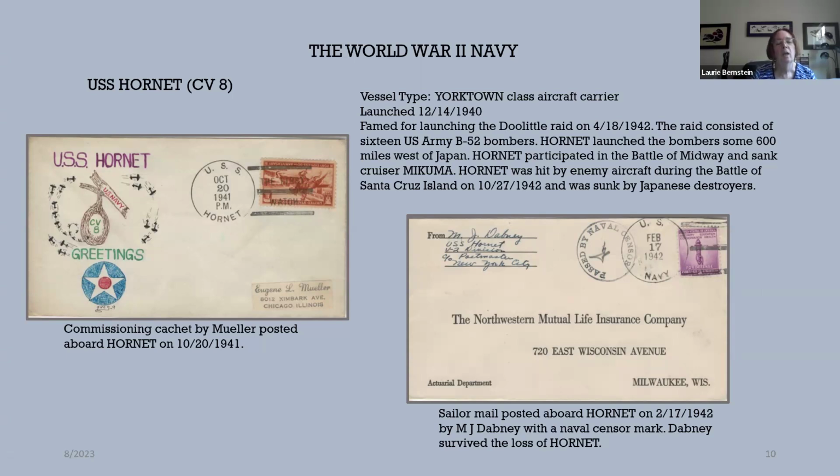20th, 1940. I love these, the Wasp and the Hornets that he did with little planes as bees are just absolutely brilliant. On the right, we have sailor mail posted aboard the Hornet February 17th, 1942, by an M.J. Dabney with a naval censor mark. Dabney survived the loss of the Hornet.